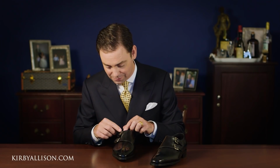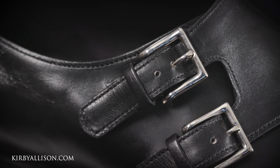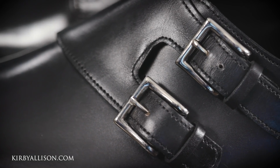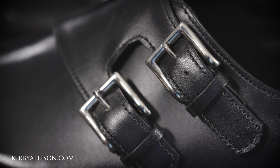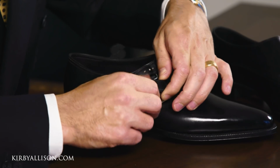One of the other things I want to point out, of course, is just the attention to detail and quality. The buckles here are palladium coated, so it's got a beautiful kind of a chrome finish to it. You're not going to have to worry about that tarnishing. Again, with John Lobb, they have the scale and really the expertise and the resources to develop beautiful hardware, which again is something that plagues smaller shoe companies.